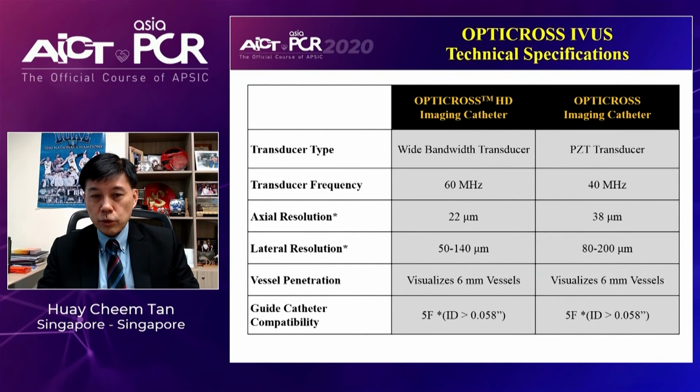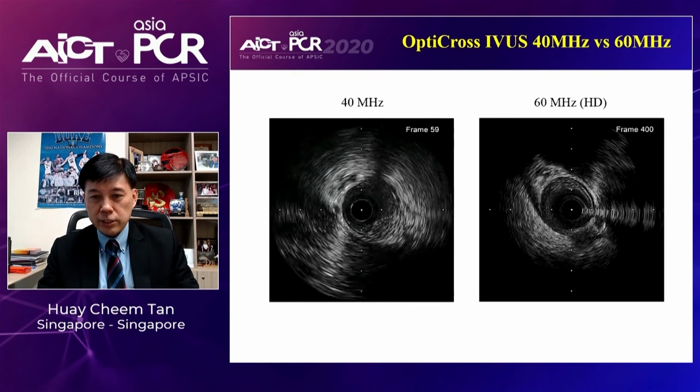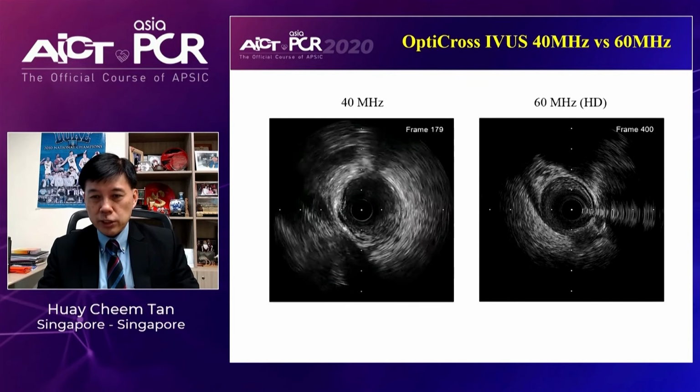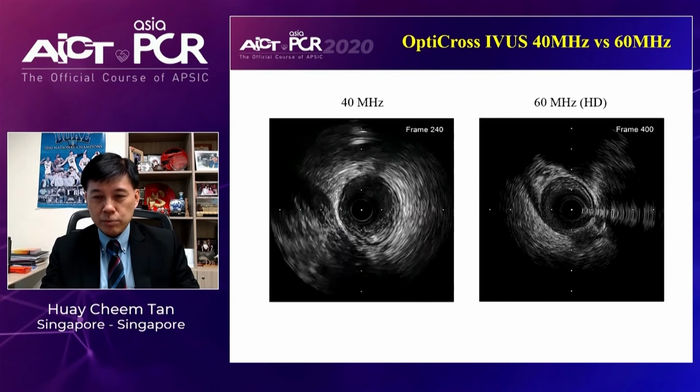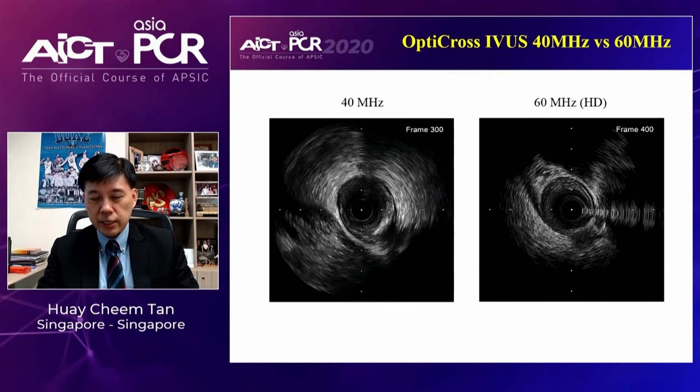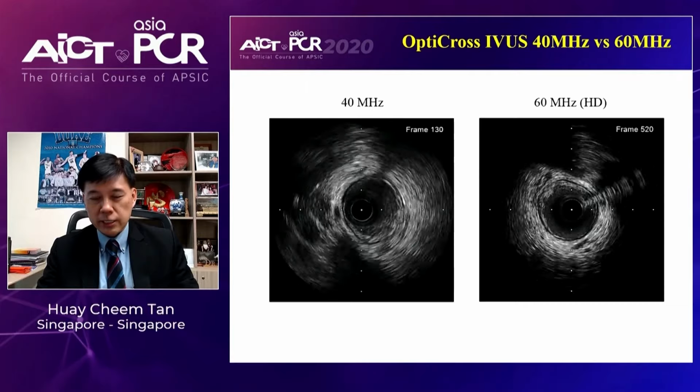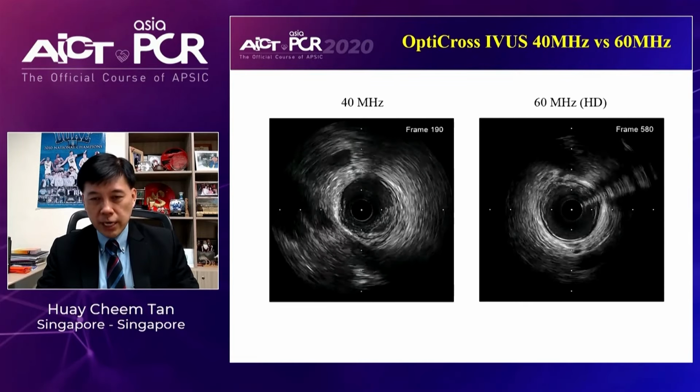So we also will be talking about the use of OptiCross 60 megahertz. This is a new device that is being introduced by Boston, and this provides enhanced resolution both in the axial fashion as well as in the lateral resolution. If we look at the 40 megahertz pictures and compare to the 60 megahertz pictures on the right, you find that the enhanced resolution is quite obvious in these two different IVUS catheters.